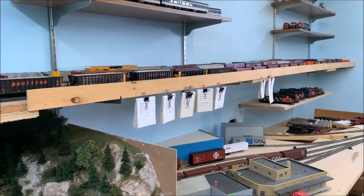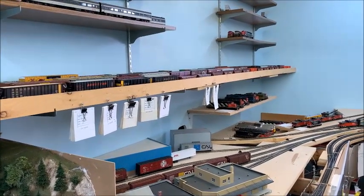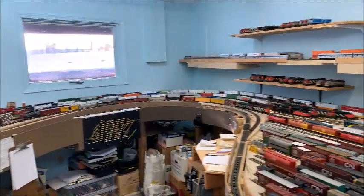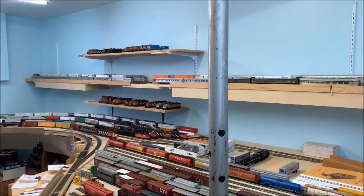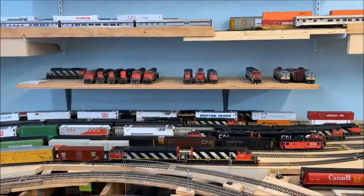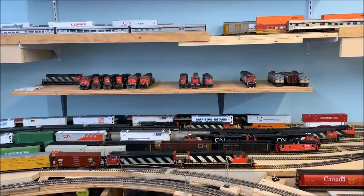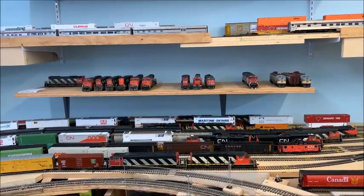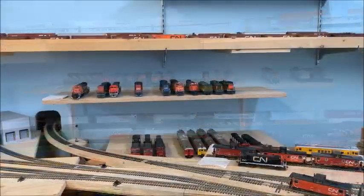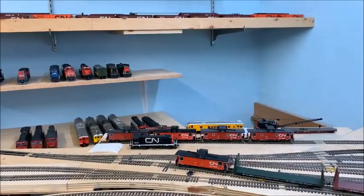On either side of the staging area there are shelves, two of these long shelves with 5 tracks on each, one on this side and one on the other side, where I keep a lot of equipment that is not being used during the operating session. These smaller shelves with all the engines on them are used for changing out locomotives, and this would be the western area. And this is where I keep the locomotives for the eastern area. I also keep the east cabooses over here where the 4 are lined up.